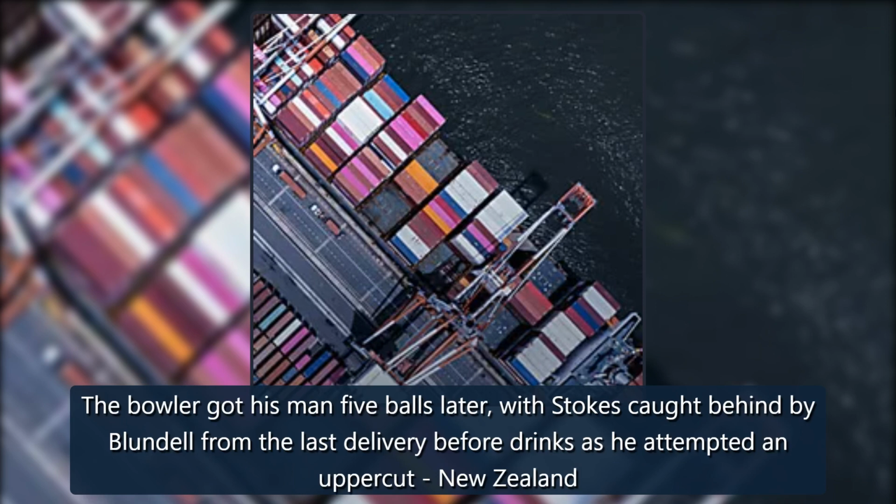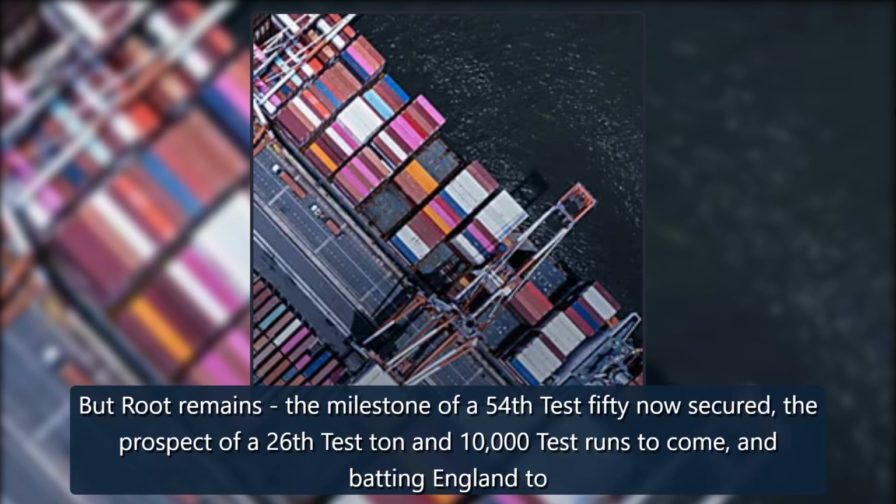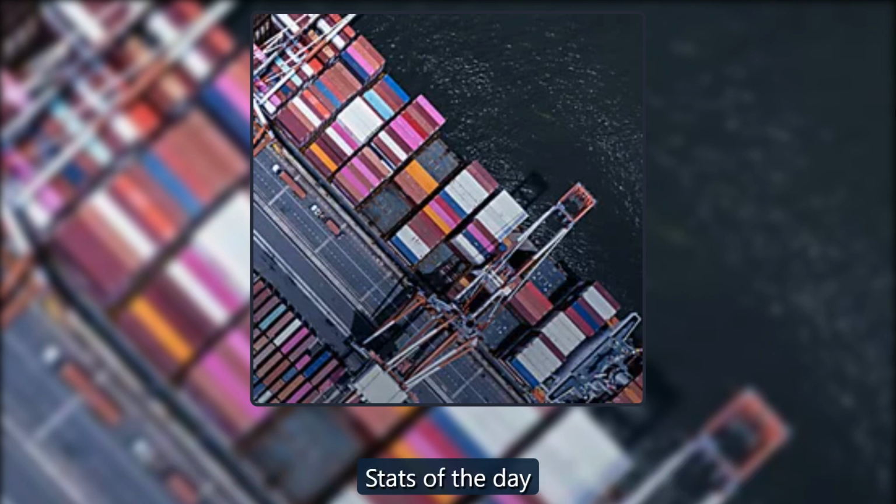New Zealand were buoyant at that stage and England fans probably fearing the worst. But Root remains, the milestone of a 54th Test 50 now secured, the prospect of a 26th Test ton and 10,000 Test runs to come, and batting England to victory at the start of their new era very much on his radar. Stats of the day.